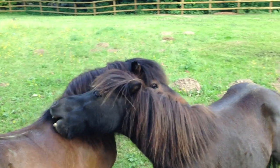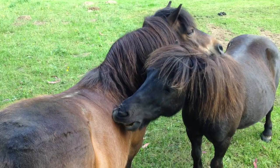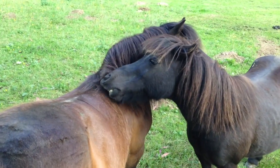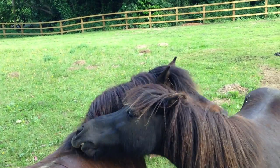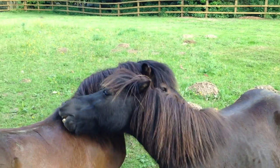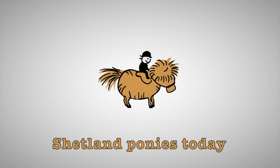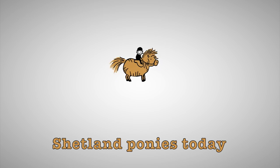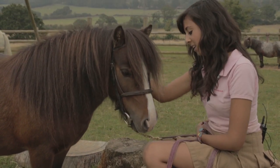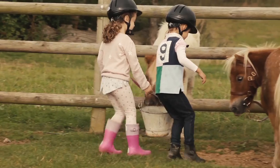Now, our pony Muffin is very special because Muffin's grandfather was a pit pony. We know that because he came from a valley in Wales, and we know that Muffin's grandfather was actually in a coal mine. So that's the story of the Shetland pony, and it has a happy ending because today there's no more coal mines for Shetland ponies, just children to care for them and love them and ride them.